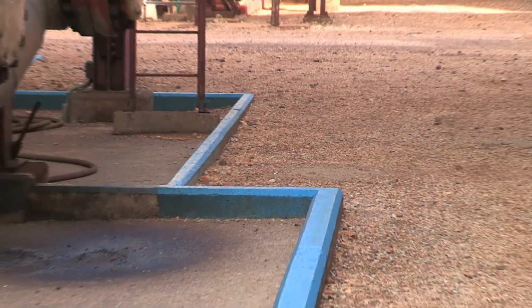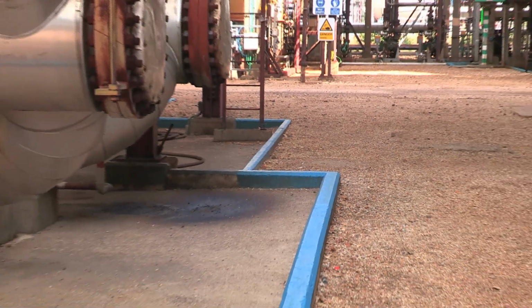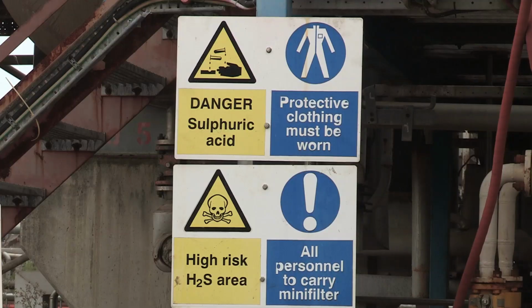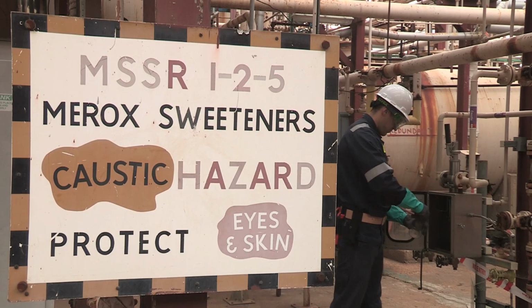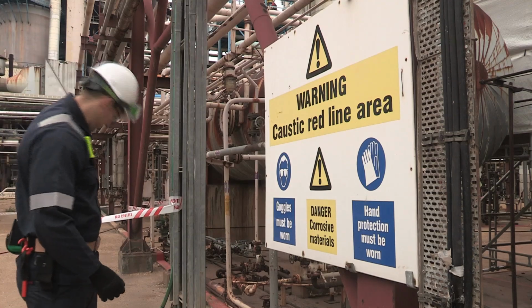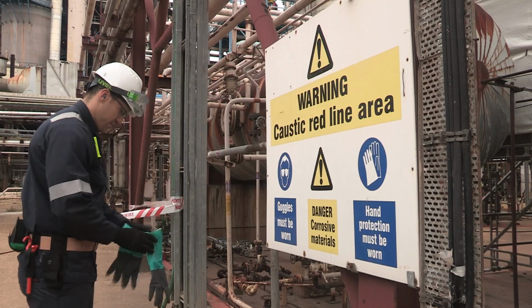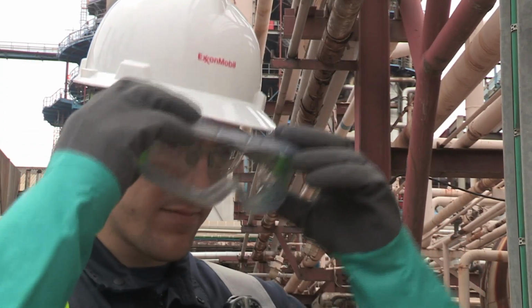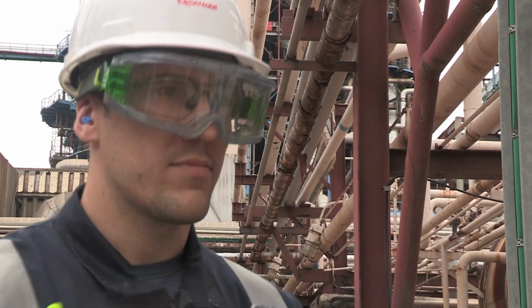Please take note of where there are blue H2S lines adjacent to you, and always consider your escape route when working. The cat plant also contains corrosive products such as MEA, caustic and Merox. Don't forget, areas where corrosive chemicals are present are surrounded by a red line, where you must upgrade to goggles and rubber gauntlets when inside or adjacent to the red line area.